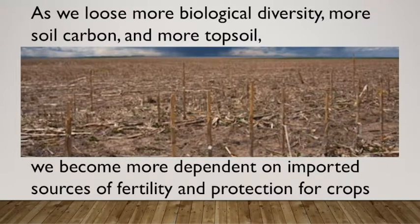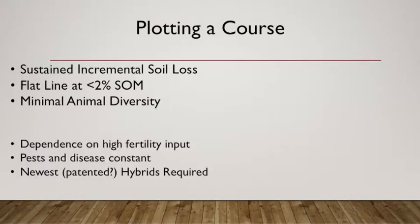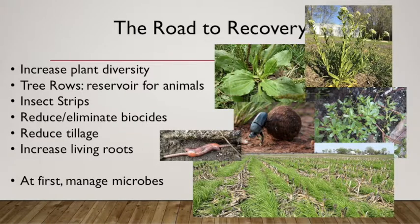So the take-home message is that losing diversity, soil, carbon, and topsoil makes us more dependent on external inputs for our farms. What I was trying to get across to these farmers, and I'm not going to take time on this slide too much, is that we need to start building instead of taking away from our capital, our natural capital on farms. This is an echo of what the NRCS is saying: keep the soil covered, increase plant diversity, have living roots in the systems all the time.